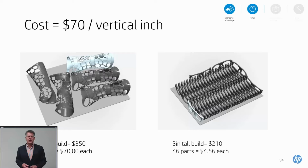So if you look at the example on the screen here, the custom braces, you can get 5 parts about 5 inches tall, so it's going to be $350 to make that build. That means each part's going to be $70. If you put more parts in that, you just divide by a higher number. So that's a quick way to do a justification on printed parts versus molded parts.